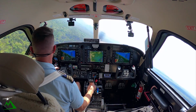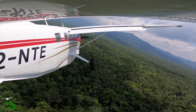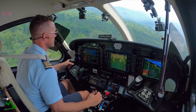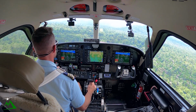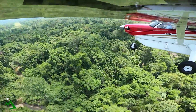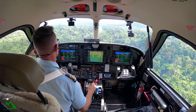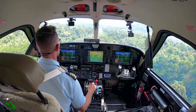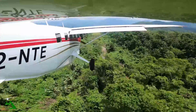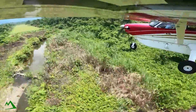Alright, there it is. Here it looks like they did cut some stuff down. Alright, I've got 6 knots crosswind, tailwind. Yes, it does look like they cut the trees down. Awesome. Good on you, people. Good on you. Okay, yep.